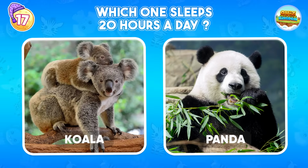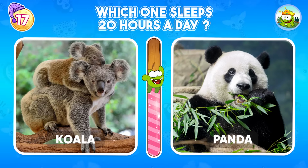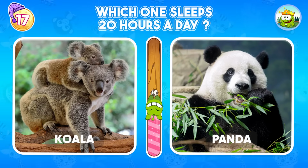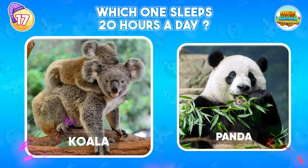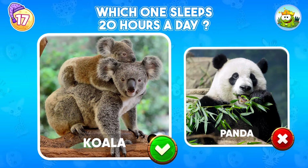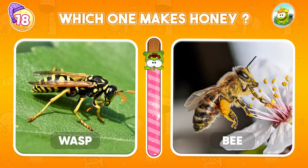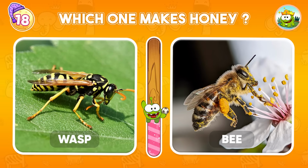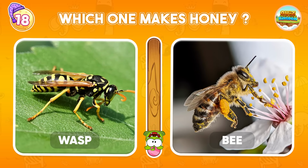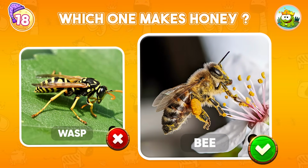Which animal can sleep 20 hours a day? Koala spends most of the day snoozing in trees. Next, which one makes honey? It's bee! Easy peasy.